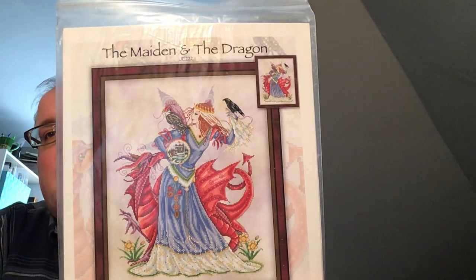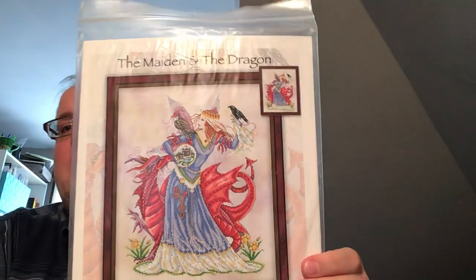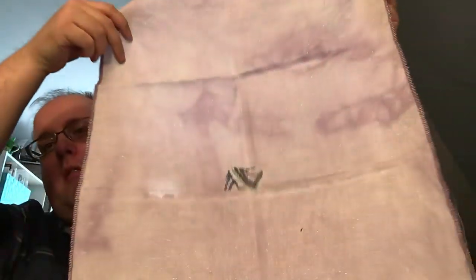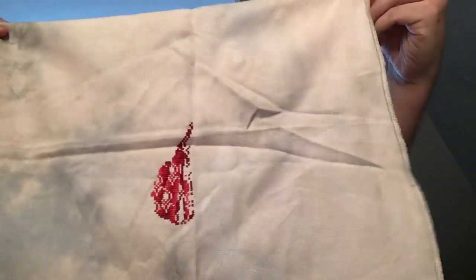This is Maiden and the Dragon. My friend Julie and I started this together, and she got a lot farther than I did. But this is stitched on 32 count Apple Blossom from Fabrics by Stephanie. This is the Time Traveler. And she is stitched on Beach Walk Jobelin from Under the Sea Fabrics.